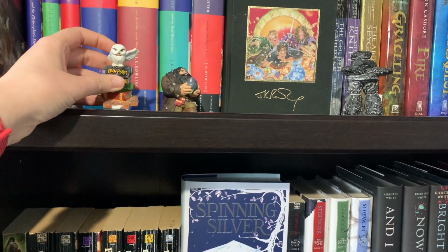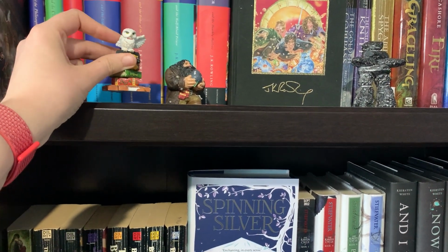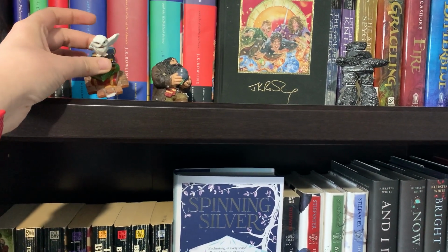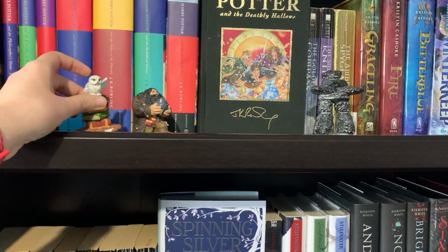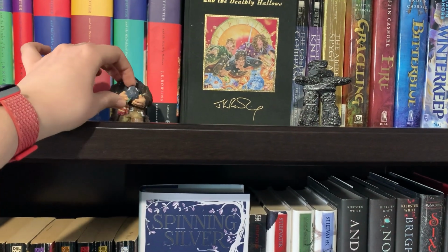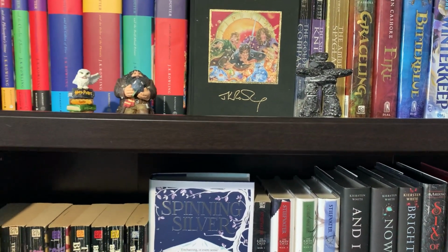And I used to have a bunch of them, but then I had children, and this is what happens when you have children. So I probably could have been harsher and not let them touch them or play with them, but I like sharing my things with them, and this is what happens sometimes. So poor little Hedwig has lost a wing. Poor little Norbert in there has lost some wings, but I still keep them up there.